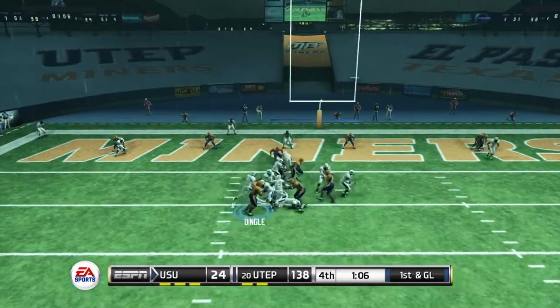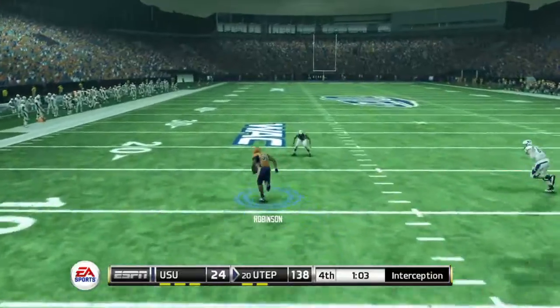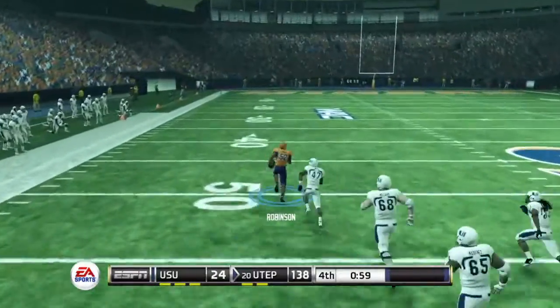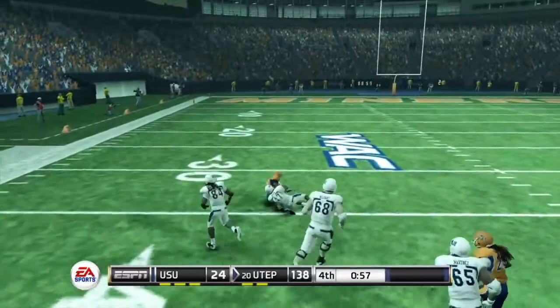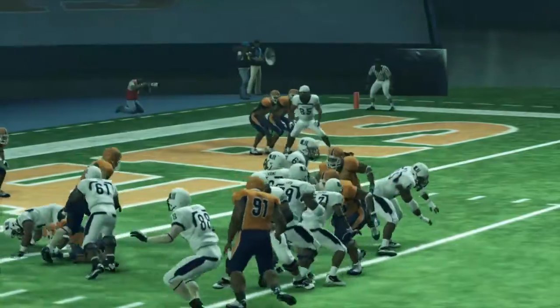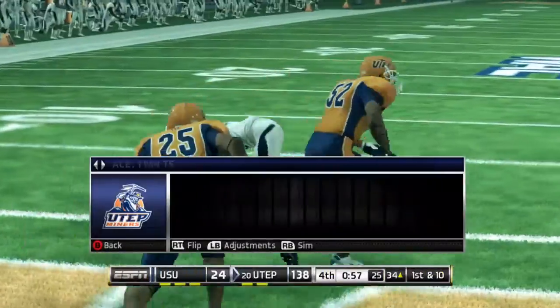Atkins, back to pass. To the end zone, intercepted. Got some open field. And they'll return this one all the way. You don't want to criticize a quarterback for trying to make something happen, but I'm not really sure who he thought he was throwing the ball to there.